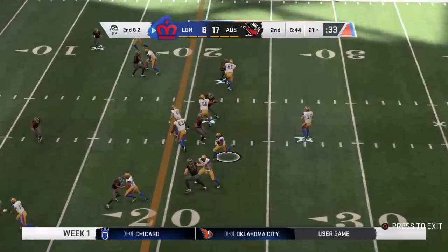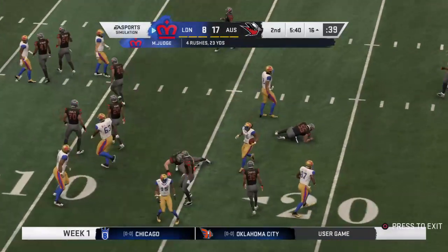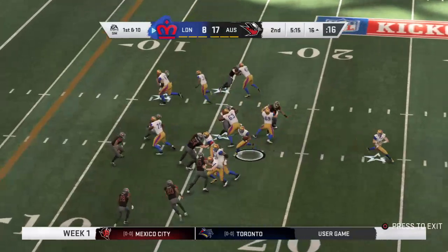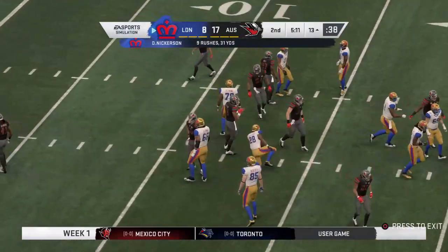Second down and two. Going to give it off to Judge. He gets the first down up to the 16. First down at the 16 for the Monarchs. They're going to give it down the middle to Nickerson, and he gains three.